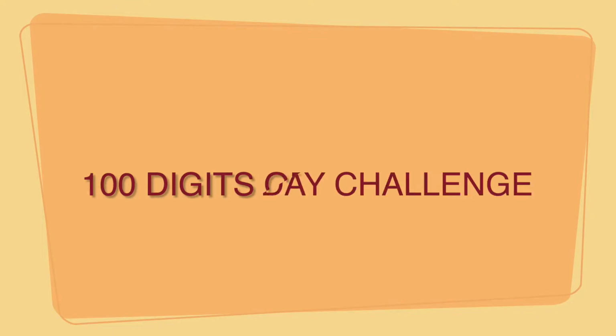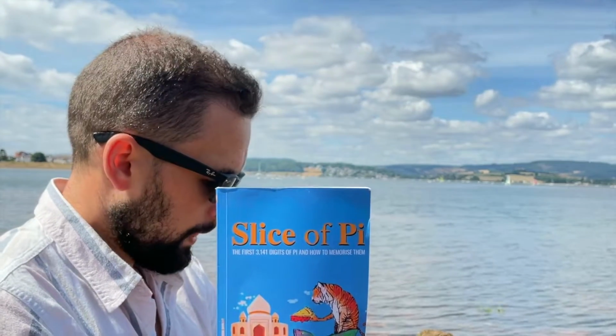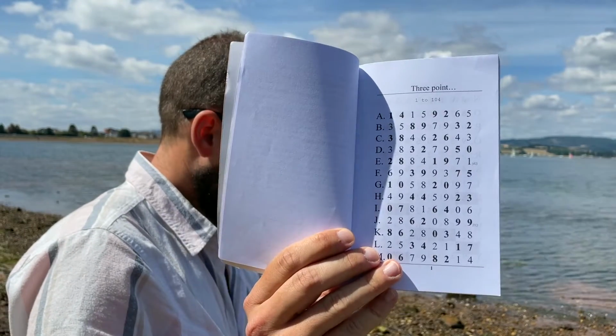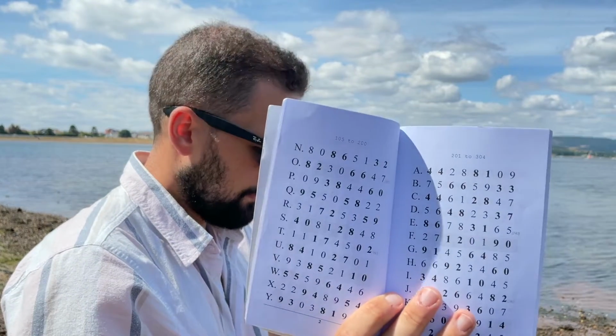I'm trying to find somewhere not too windy, but with a nice background, to announce the challenge that I'm doing for August 2022. So it's the 1st of August today, and every day in August, I'm going to recite pi from memory whilst juggling. So later today, I will do page 1, which is 104 digits. And then tomorrow I'll do the rest of the digits that adds up to 200, so 96 digits tomorrow. So every 2 days we get 200 digits.